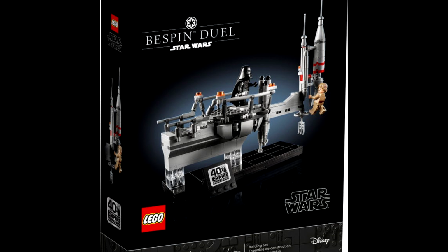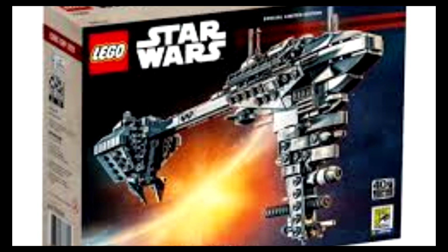If that doesn't happen, it might be available on LEGO.com with a limited quantity, and I really hope it's not, because after the disaster of the Nebulon B Frigate and the Bespin Duel, nobody's going to be able to get a hold of this, and the only way to buy it is going to be overpriced from scalpers. I'm hoping it's a mass-produced, widely available set.